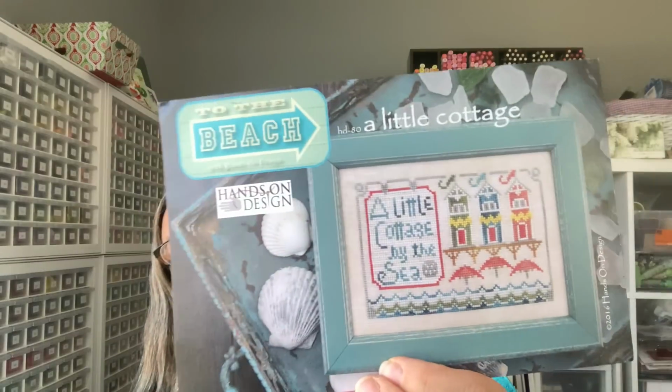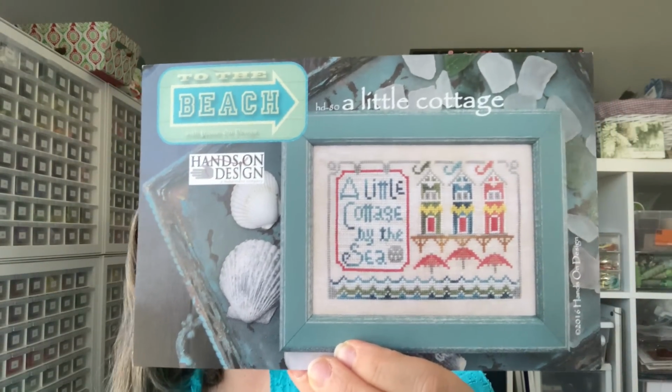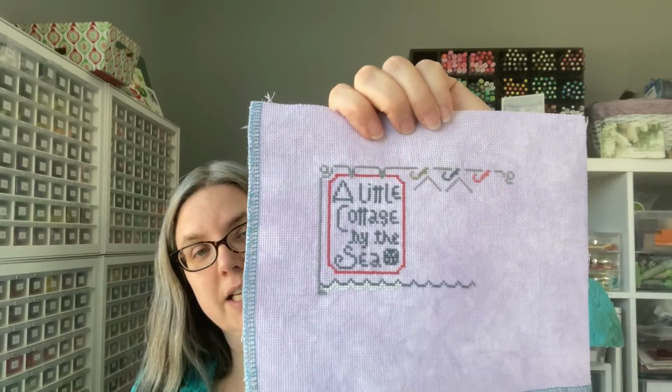All right, this one was started in August, and it actually has more done than I thought it would. It's called The Little Cottage from Hands On Design. I did change up the colors. I didn't go beach theme with this one. I could have used beach sand again, but I did something totally different. And that's what it looks like.